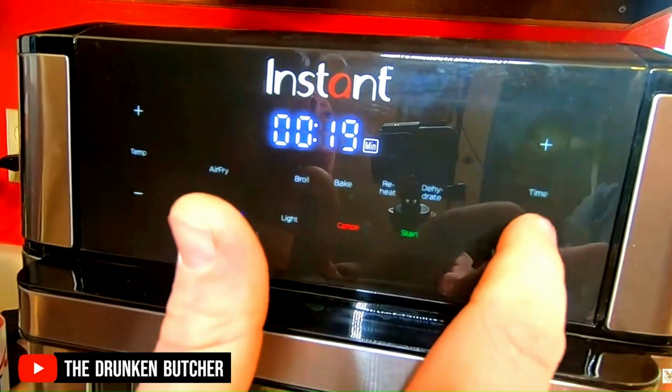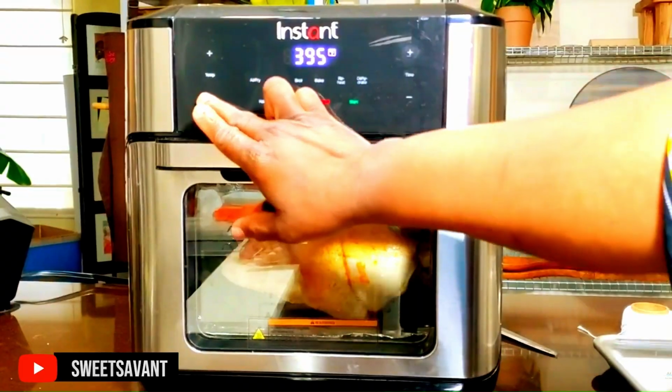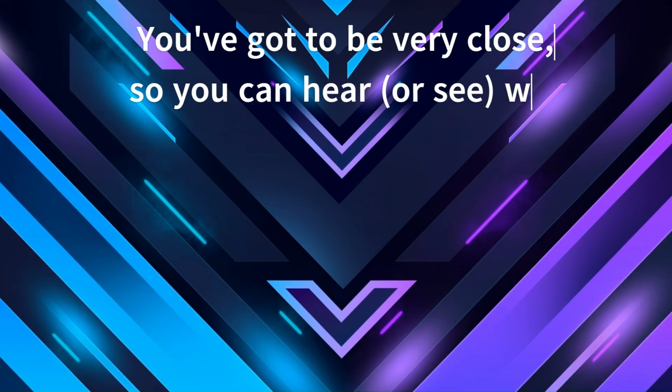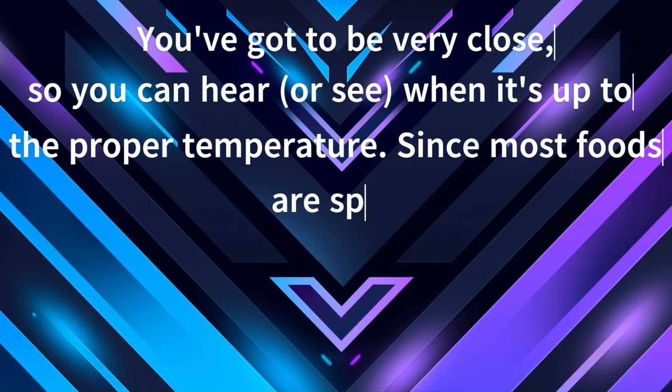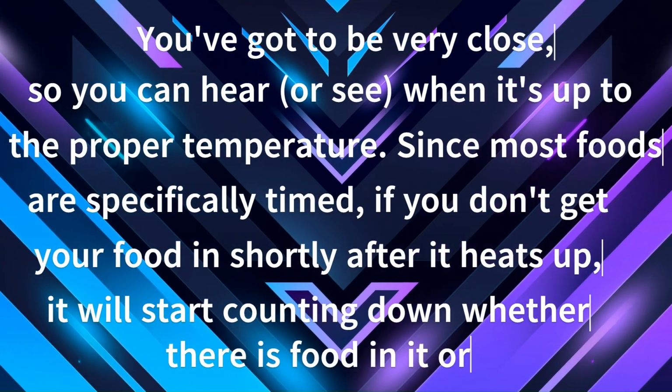Cons. Low beeping. Multiple users have complained that the beeper, which notifies you when the unit reaches the desired temperature, when it's time to add your food or to flip it, is not loud enough. "You've got to be very close so you can hear or see when it's up to the proper temperature. Since most foods are specifically timed, if you don't get your food in shortly after it heats up, it will start counting down whether there is food in it or not," a user commented.